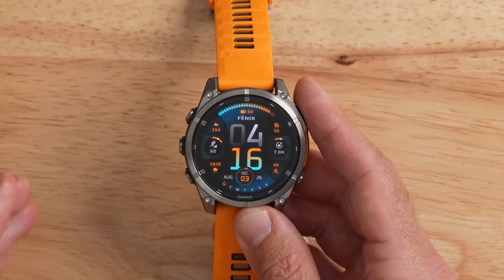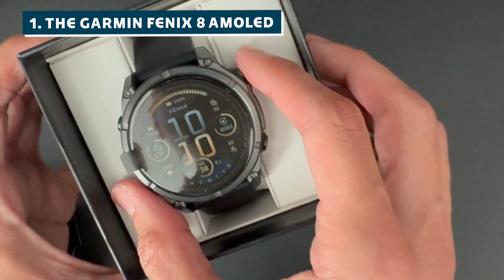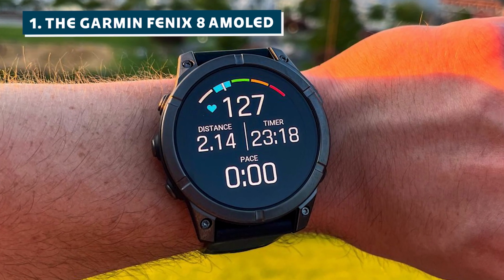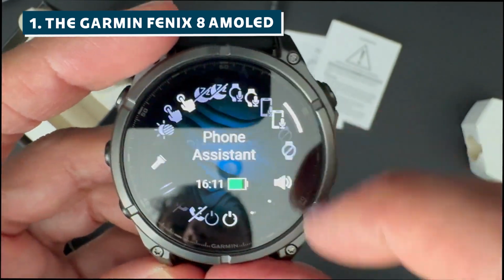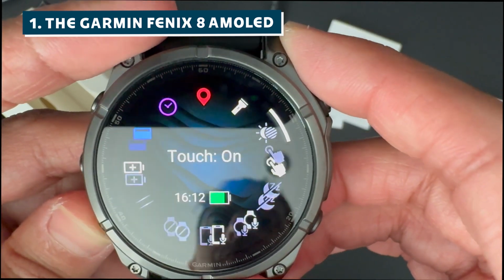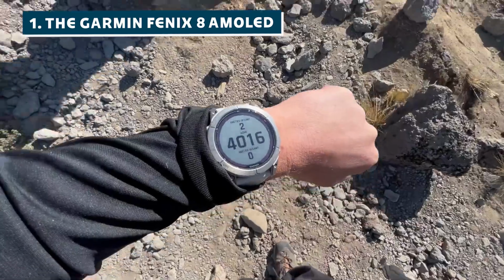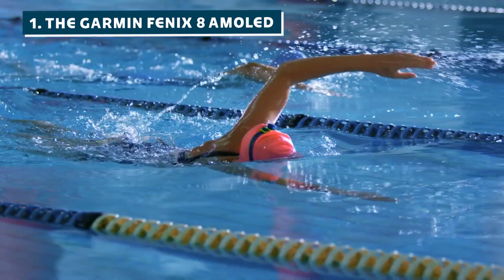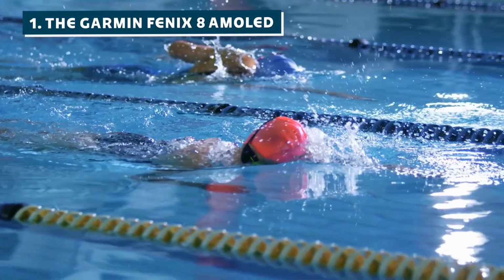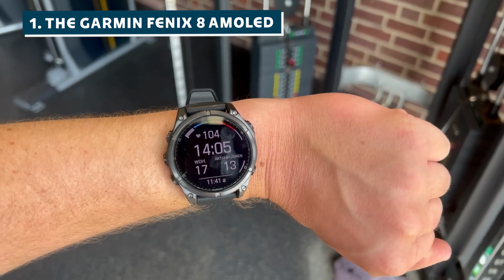Finally, it's time for our top pick, the Garmin Fenix 8 AMOLED. This watch is the crown jewel of the Garmin lineup. The Fenix 8 AMOLED does everything, and it does it well. Want to track your run? It's got you covered. Want to navigate a hiking trail? No problem. Want to check your emails while swimming laps? Okay, that might be a bit much, but you get the point.